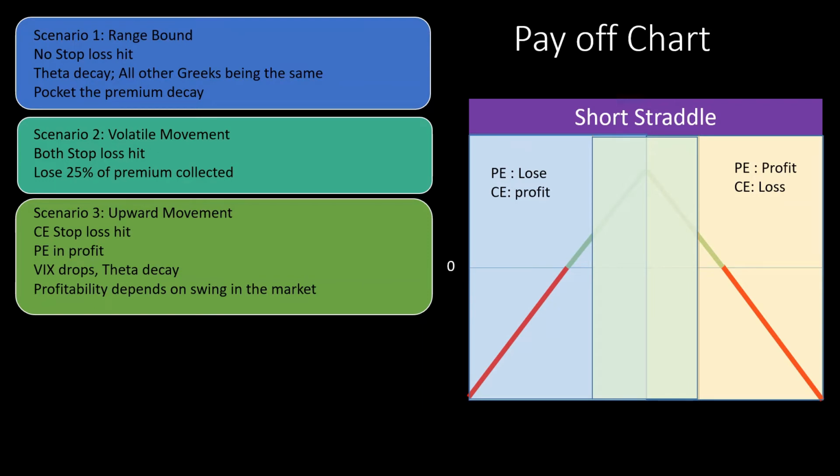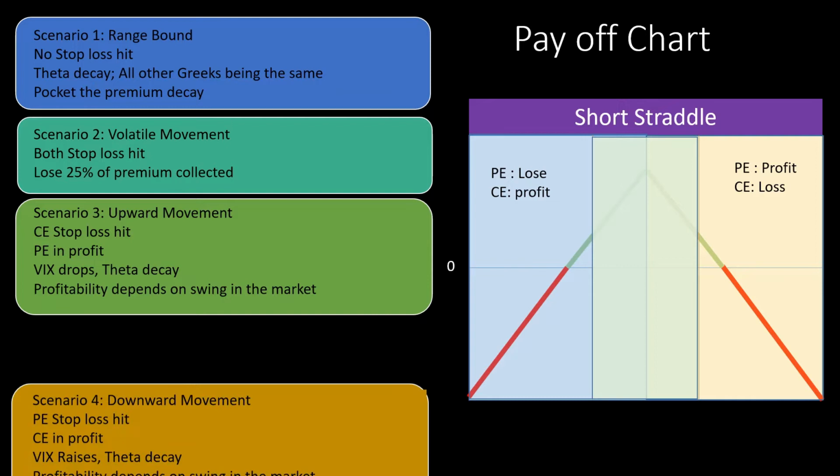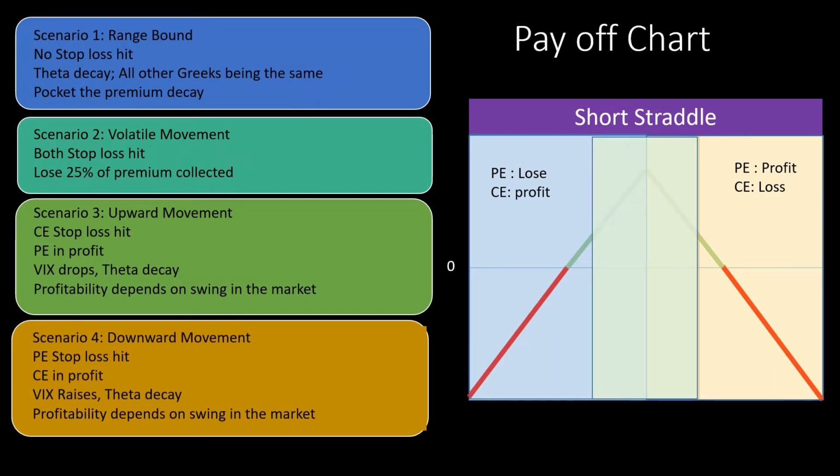But again, usually more often than not, it works in our favor. Scenario 4, if the market moves downward, again the put stop loss is hit, the call leg is now in the money. Usually VIX rises, but there's a theta decay. Again, the profitability depends on the swing in the marketplace, but more often than not, what we have observed is it works in our favor.